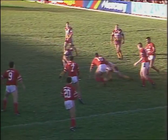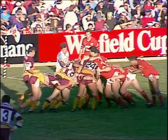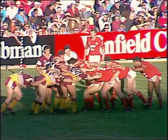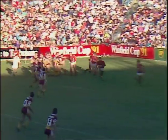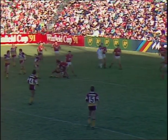Well, that should be a knock on Illawarra, and it is. Brisbane loose head and feed. So Waller's about to feed this scrum. In it goes. Quickly across to Madison. Madison working across field, but no chance of doing anything on that occasion.